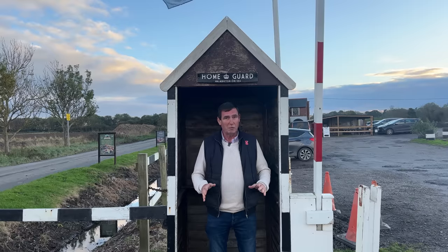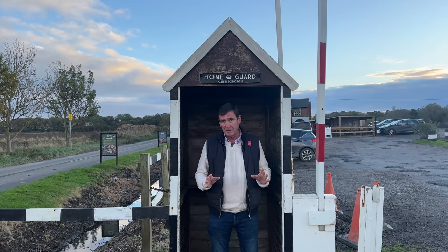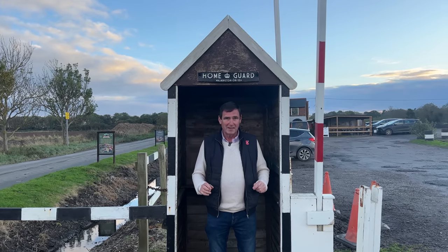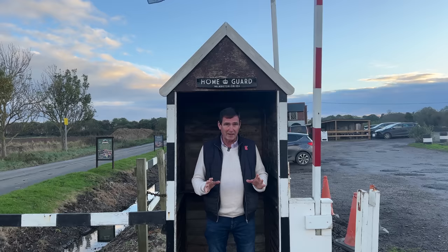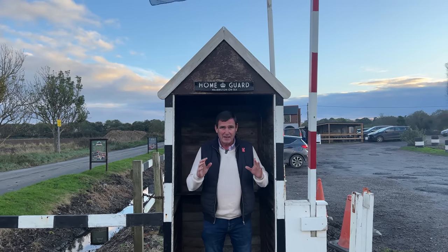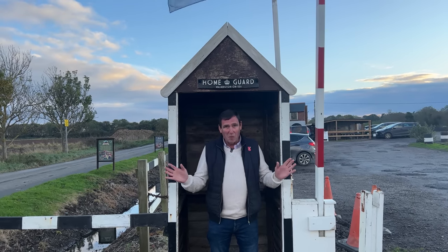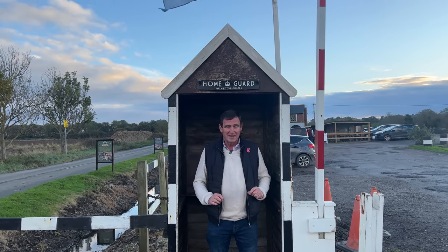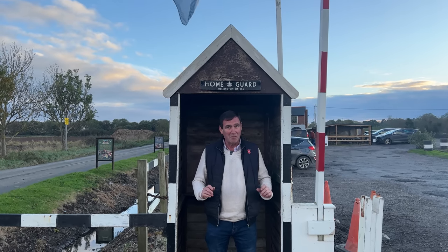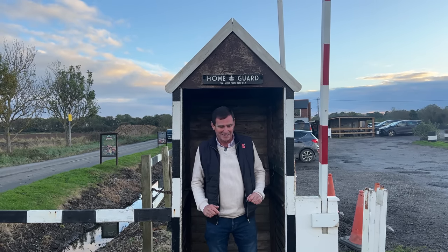Where are we today? We're in Horsey, which is not far from Great Yarmouth. Now where are we going? We're going to a very, very special place. It's called Poppylands. Now Poppylands is privately owned, run by a family, and it specialises in 1940s memorabilia, Dad's Army, all the works from World War II. It's got a fantastic reputation, and I'm starving, and I can't wait to give it a go. As always, let's give it a go.